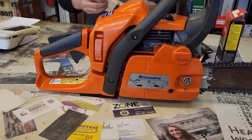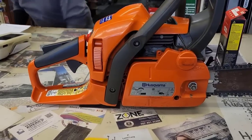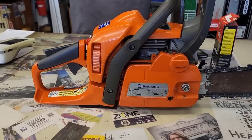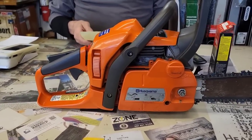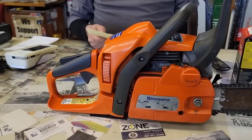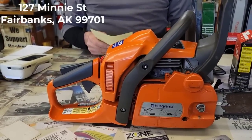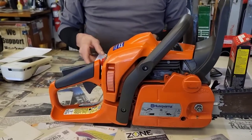Now listen, if you have a chainsaw or anything that has a small engine, bring it down here. Rod is not ready to be a YouTube star yet, but he doesn't mind doing the voice thing, all right? So let me ask Rod, what is the address here? 127 Minnie Street, obviously, in Fairbanks, Alaska, 99701?